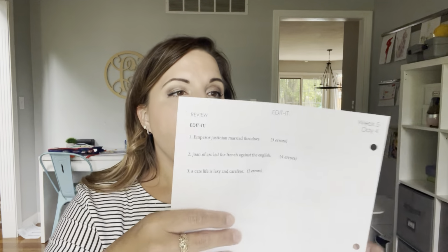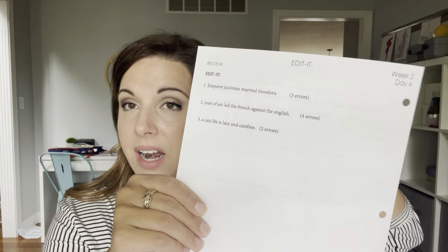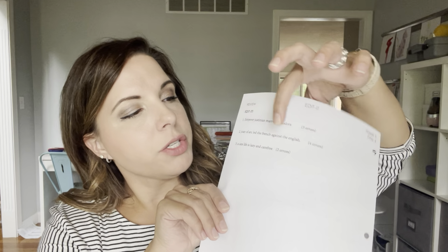So this has edit it, and it's a review. So they're not giving you all the rules this week. You're supposed to kind of remember, but it does tell you that there's 3 errors here and 4 errors, 2 errors. So you've got to find all the errors. And a lot of times the sentences go with the memory work for this cycle. So again, I think that the vocab words, I feel like they must have been from the old medieval history book and not the updated one that we're using now, is my guess, but I don't know.